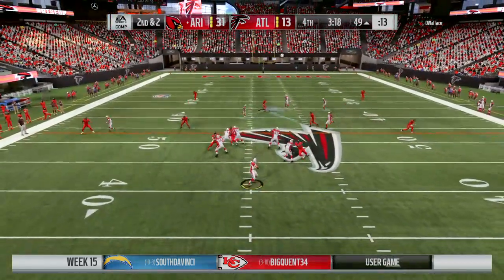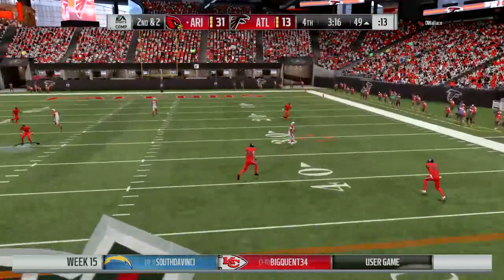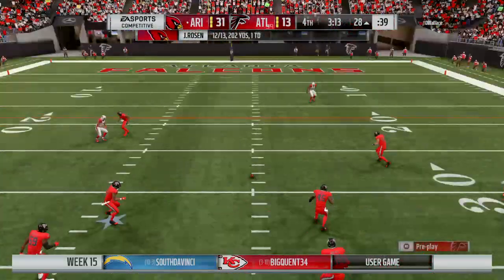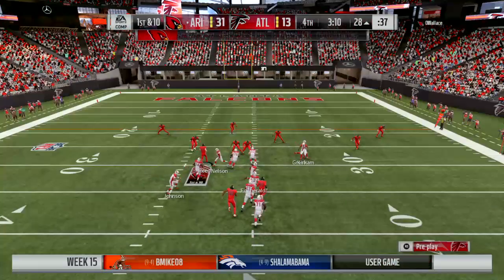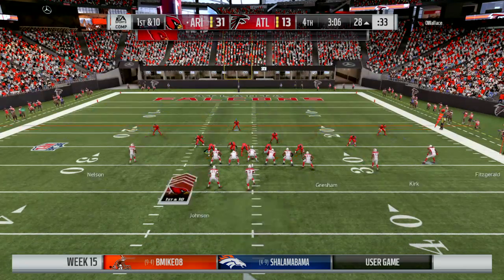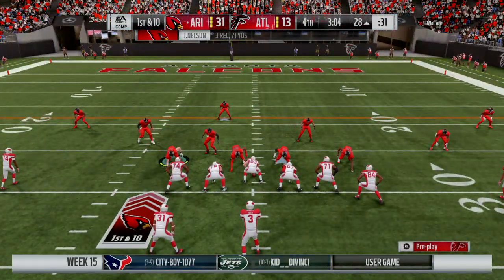From the shotgun, it's Rosen. Oh, he's got a man wide open, complete. And he'll go down, but not before getting this inside the 30. That catch puts him over 70 yards receiving now as he's got a first down.